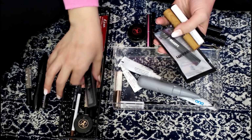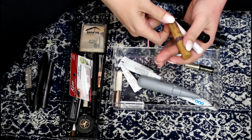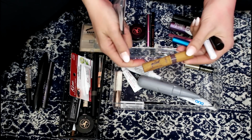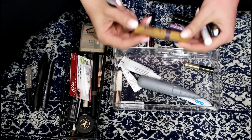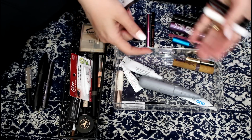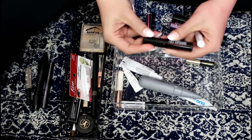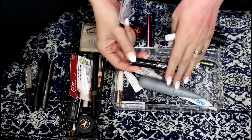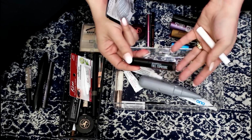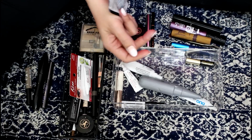Let me take them out of here. Yeah, so I've got this Tarte Gifted, which I've wanted to try for a long time. So I'm actually gonna move it from my backup right into here right now. Well, I'll put it right there. This Smashbox Full Exposure, I have never opened this. I have no desire to try it. I don't know why, so I'm gonna get rid of this. I will declutter that and give it to a friend.